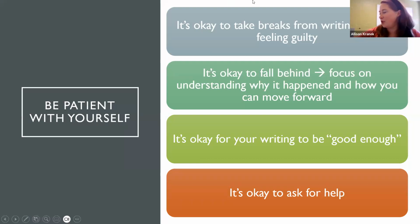And I want to note a few things here, because anytime we talk about focusing on productivity and creating routines, there's always a risk that we make you feel bad that maybe you're not there yet, right? And so I just want to say a few things that I wish people had told me in grad school, which is that it's okay for you to take breaks from your writing without feeling guilty. You're allowed to take weekends off and you're allowed to take evenings off and whatever else you need. You're a human being, you're not a robot, right? And it's also okay to fall behind.